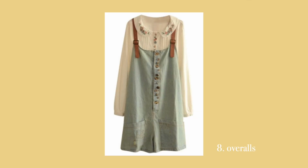And finally, another cottagecore element is overalls. I see a lot of overalls, whether that's classic overalls or overall dresses or overall shorts. Just the general overalls silhouette I think is pretty common in cottagecore, so that might be another thing you want to look for.